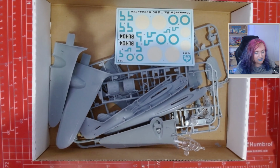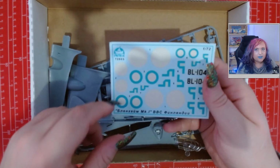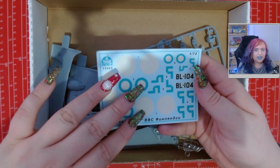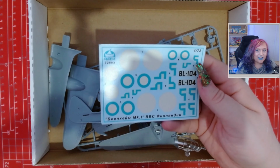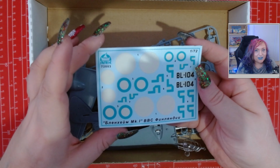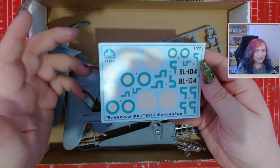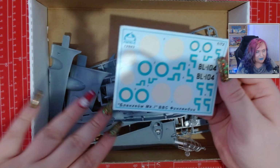Okay, so this is a Finnish aircraft, and I don't think they're allowed to show the aircraft with its original markings. So I'm going to talk about these decals at the end of going through the actual kit itself, and we'll also talk about the use of the swastika for the Finnish Air Force, because I feel like we do need to talk about it, because it's, you know, a bit of an elephant in the room, so we'll talk about it once we've gone through the kit.